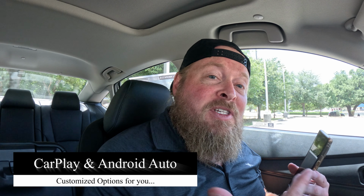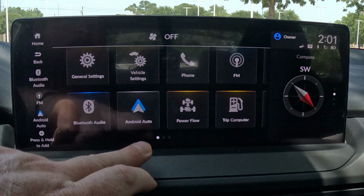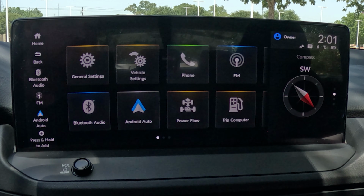So this next tip or trick is going to be related to using your phone in the car, specifically Android Auto or Apple CarPlay. So I want to show you a couple shortcuts and ways to customize it so that you can enjoy it a little bit better. Here we are, and I've got the home screen pulled up, and I'm going to go to Android Auto since I'm specifically using a Google Pixel 7, but it may say Apple if you're an Apple user.